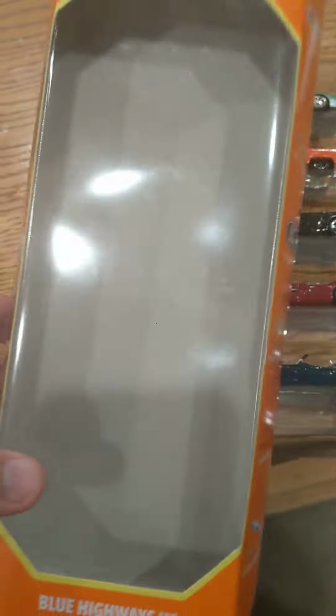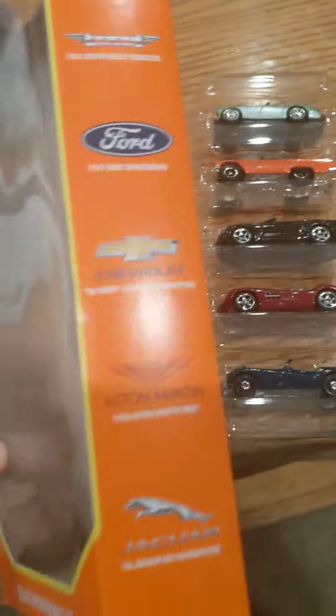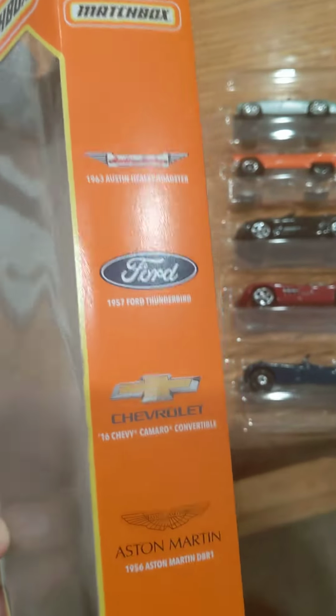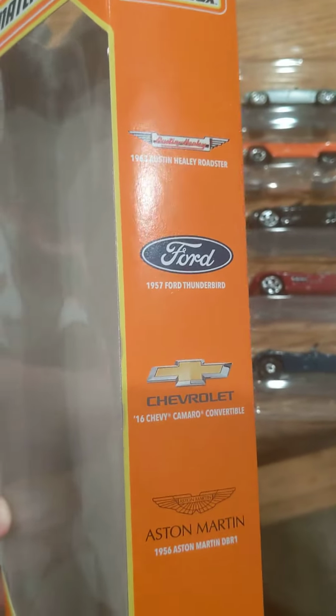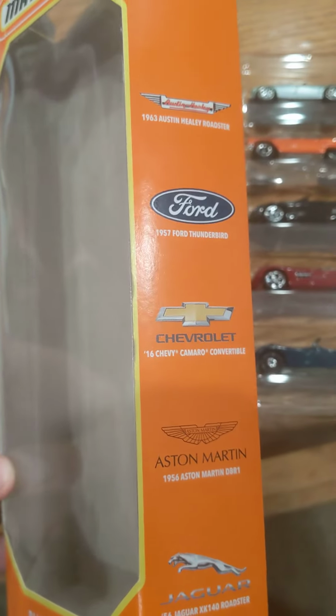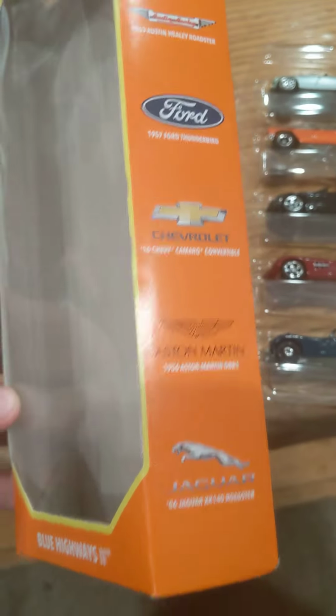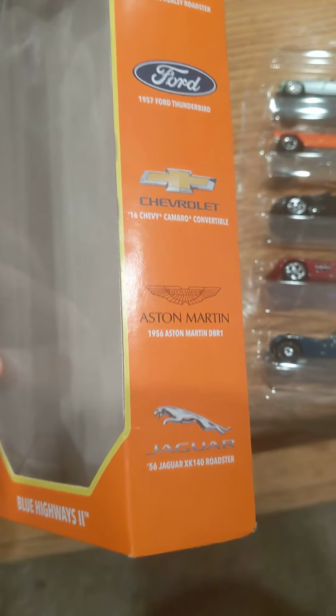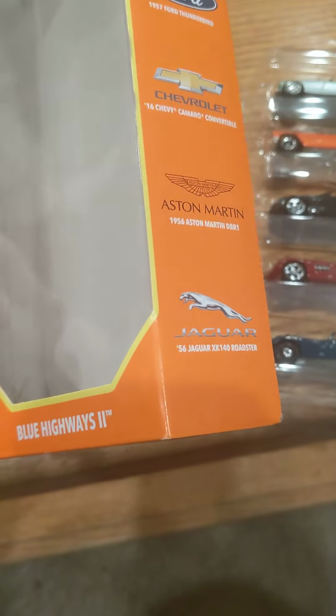As you can tell, I've already started to unbox the Blue Highways 2 Matchbox 5 pack, which has the 1963 Austin Healey Roadster, 57 Ford T-Bird, 2016 Chevy Camaro convertible, 1956 Aston Martin DBR1, and the 1956 Jaguar XK140 Roadster.